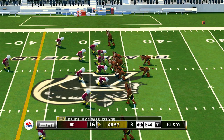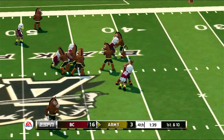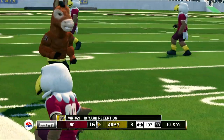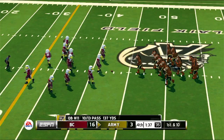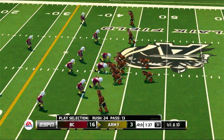Hot, hot! Jack, Jack! Jack, hot, hot! Got it! Complete. He's out of bounds. The defenders are really going to have to get their heads into this game. That was a big play, and on first down, no less. We've got a first and 10. Ball on the 43.